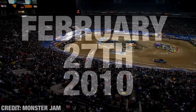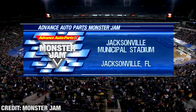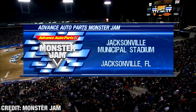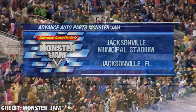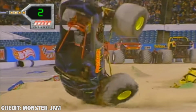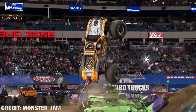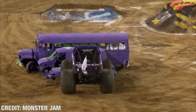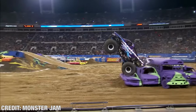February 27th, 2010. Monster Jam invades Jacksonville Municipal Stadium, better known now as TIAA Bank Field. Jacksonville has held numerous Monster Jam shows over the years, but none would even compare to this one. Four trucks into freestyle, the show was looking to be an exciting and memorable one.